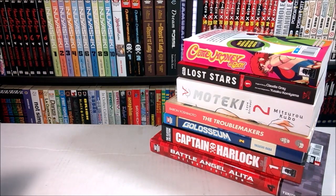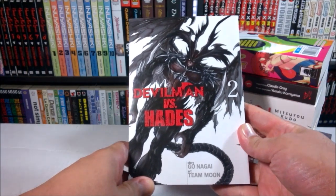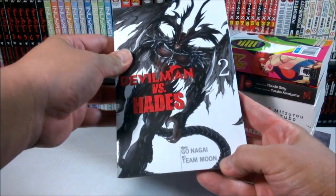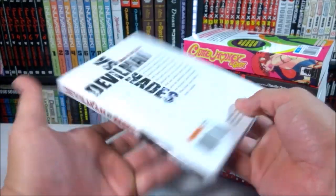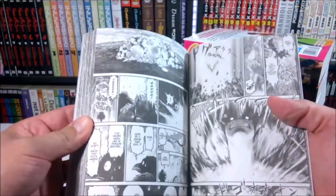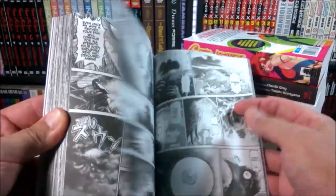I continue with Seven Seas. I have another Go Nagai adaptation. This is Devilman vs. Hades, Volume 2. This adaptation is by T. Moon. And I think this is a very art-driven story. It's just some very cool looking stuff.